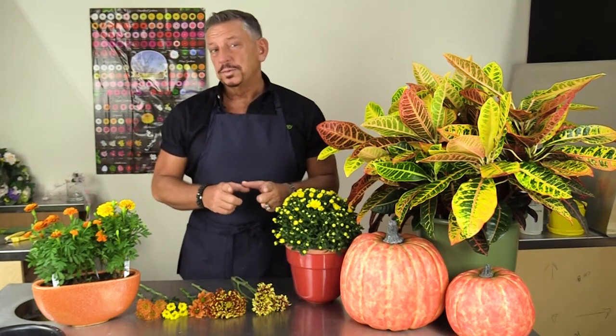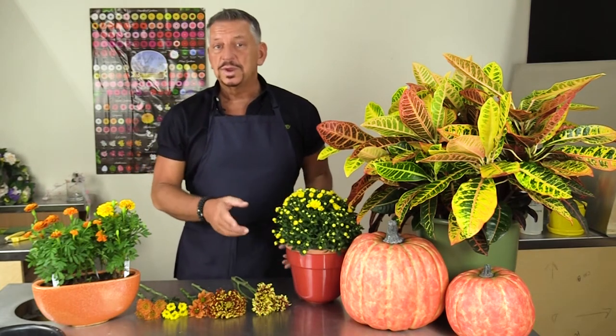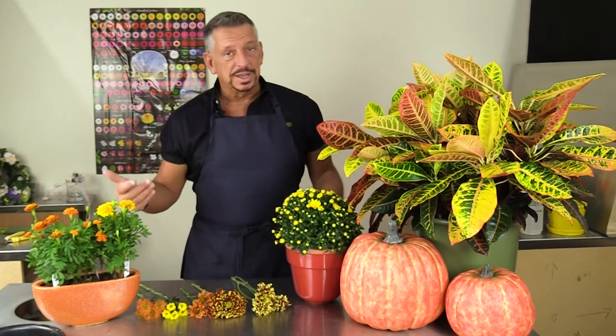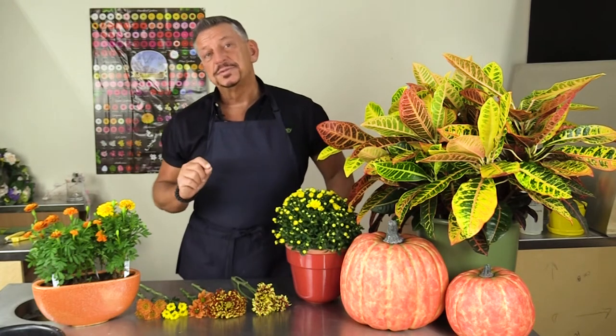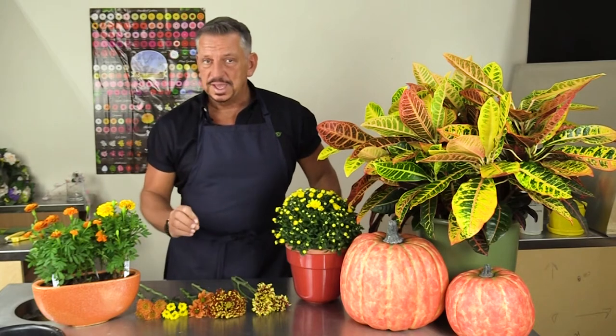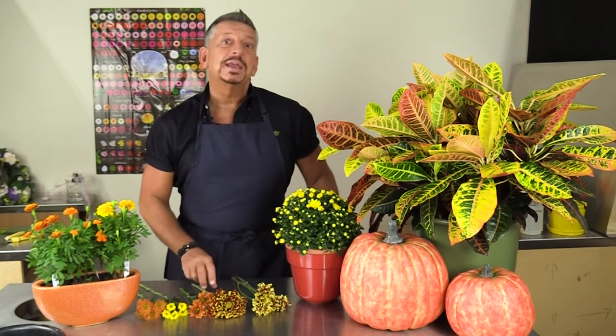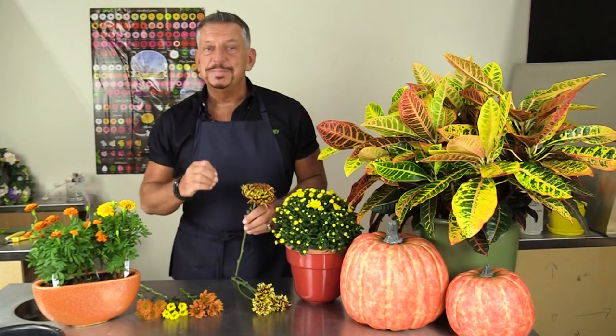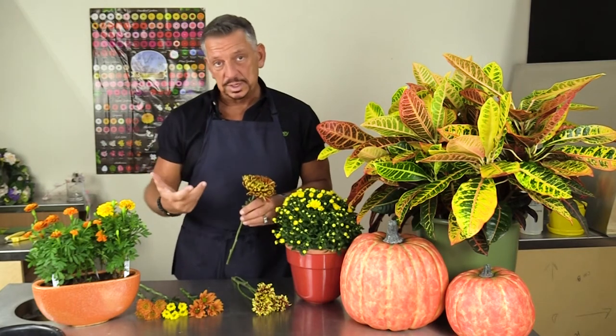Make sure that you work with your local retail florist on whether you're looking for something that's potted like this, that can just be put outside or it can be planted in the ground. But if you want chrysanthemums for the birthday this month and you want it to be in a floral design, then make sure you're asking for a stemmed chrysanthemum in a mixed arrangement, or all one type of chrysanthemum if that's what you're looking for.